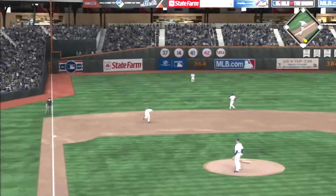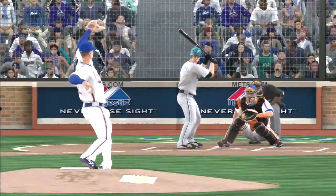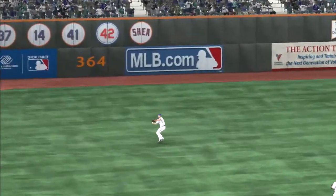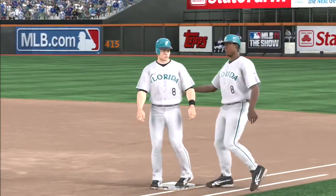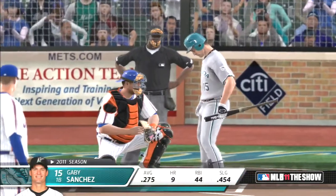And this is hit well towards the hole. And just past his outstretched glove into left, a base hit. And this is what he has to do more of. If that pitch is away, take it to the other field. He's been pulling a lot of balls this year, and his average has suffered because of it. Gabby Sanchez will step in now.